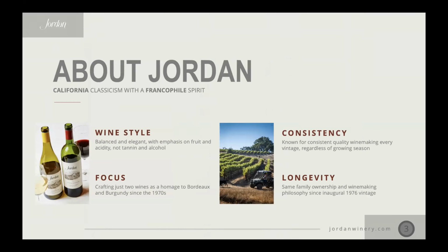The Jordan family has owned the winery for almost 50 years. Our first vintage was the 1976 Cabernet Sauvignon. Second generation vintner John Jordan stays true to the initial focus of our founding. We produce two wines, a Cabernet Sauvignon and a Chardonnay, and we produce the best we can each and every vintage. Jordan's really known for their consistency in their wines, producing wines that are balanced and elegant, food friendly, and we have a focus on fruit and acidity driving our wines. And today I'm going to focus on the practices that keep our wines in balance.